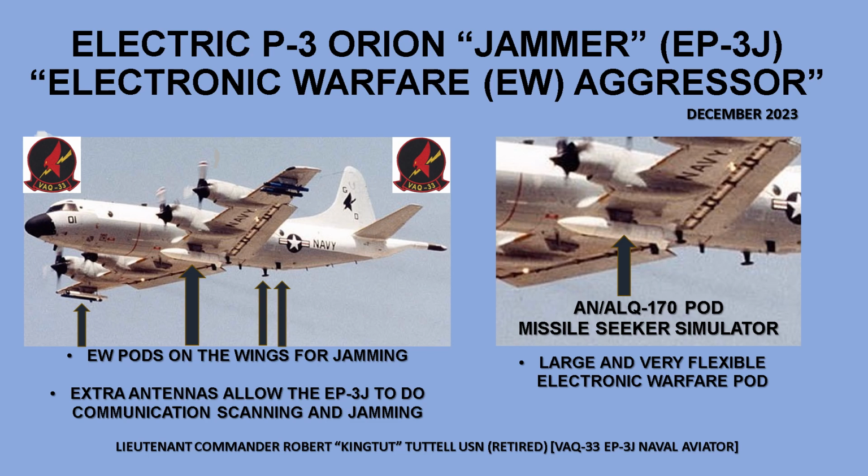This is the story of two unique P-3 Orion aircraft, designated as EP3Js, that I flew in my last Navy squadron. They were airborne jammers that were added to the U.S. Navy's electronic warfare inventory in 1992. They were originally P-3 Bravo aircraft that were converted into the EP3Js by a modification team that used requirements developed by our squadron in order to perform electronic warfare aggressor missions for the U.S.